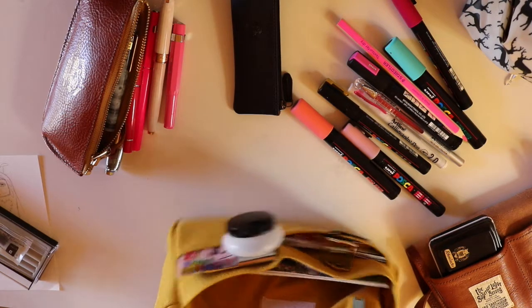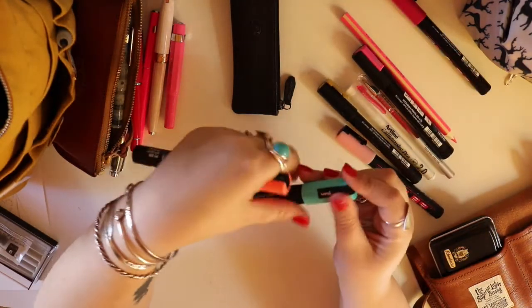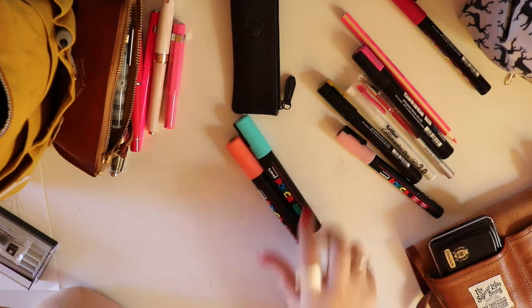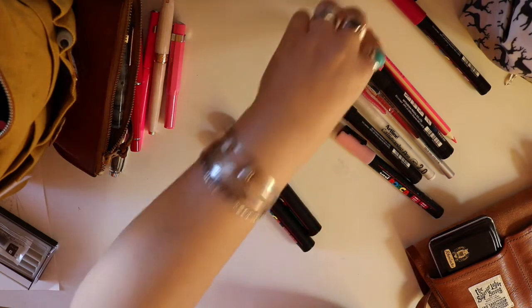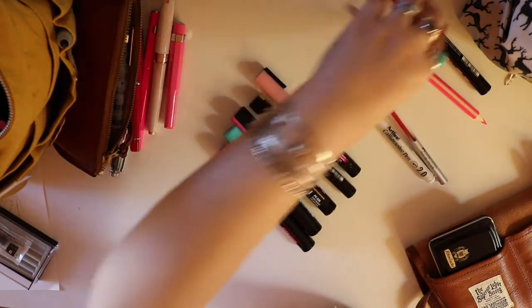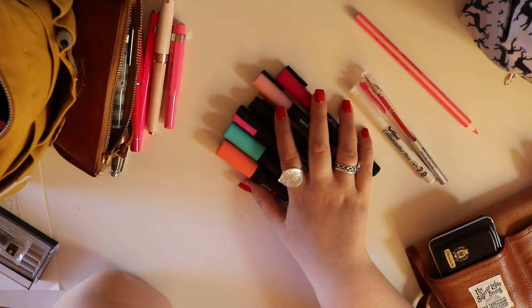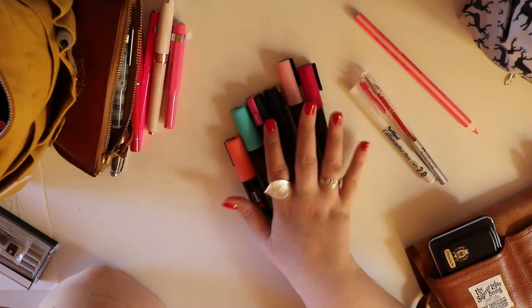Yeah. So I grabbed some new colors that I hadn't seen in the Posca paint markers before. I don't know if you guys have them, but I hadn't seen them in our Officeworks near me, and Sian's Officeworks was awesome. So I picked up a few because I love working with the paint markers on the craft paper. It makes the paint really pop. So I grabbed a few of those.